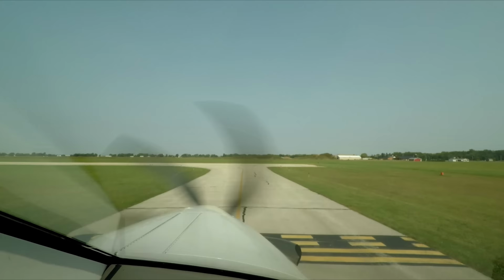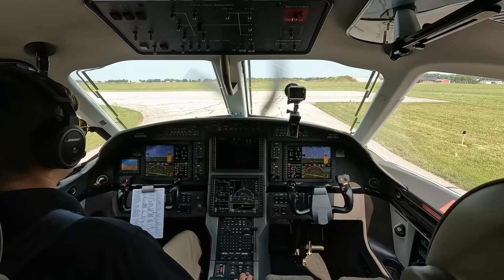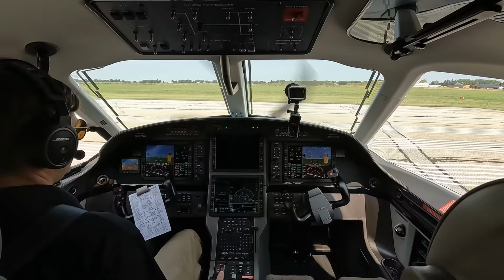We do have flight director and go-around heading modes. Again, yaw amp is verified off, and we get flight idle here as we turn on the runway. We have about a 1,750-foot ground roll, and rotate at 81 knots.